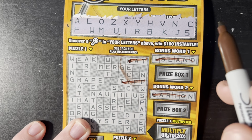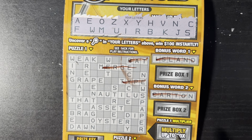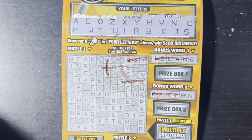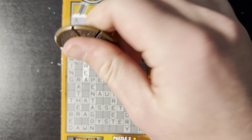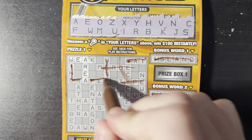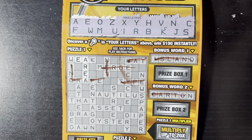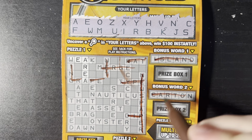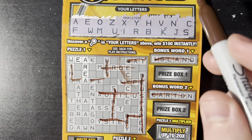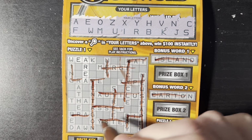Merge. M-E-R, no G. Okay, and wet, no T. Weak, W-E-A-K, and we also have area. Okay, no G, sadly. Newspaper, N-E-W-S. No P. Dry. I think we're missing the D. Oyster. No T. Recycle. No L. No G. No T. No D.